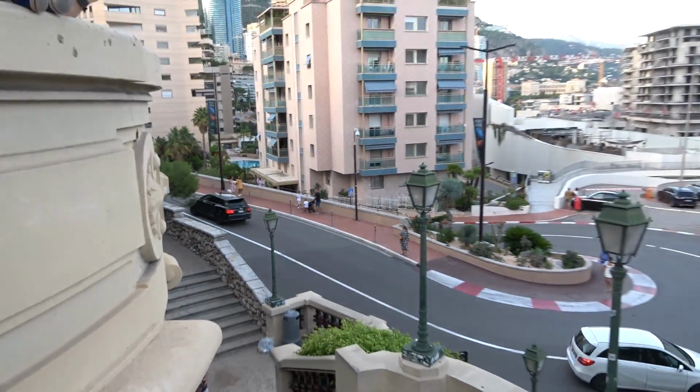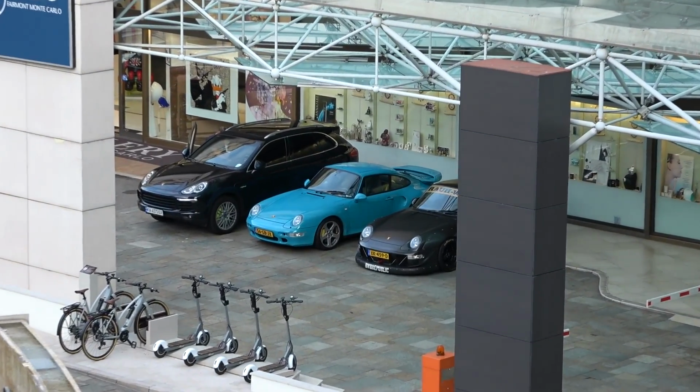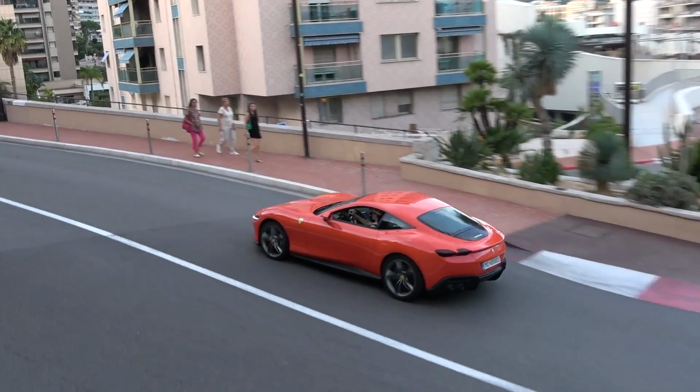Just normal traffic here in Monaco, and look over there as well, there's a Rauh-Welt. Air-cooled 911s. Oh, that's a roof as well next to it. Wow. And look what we have again. That's the Rosso Dino Roma.